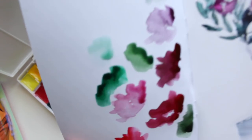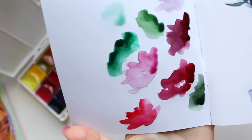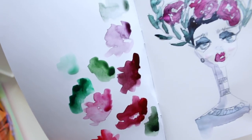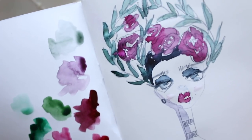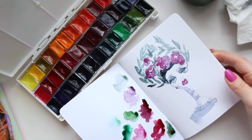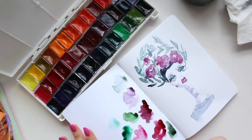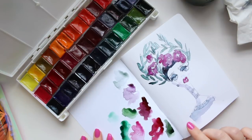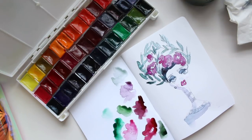There you go. I hope you can see the colors. This is not watercolor paper, but like I said, I'm using it for drafting, and that's all I need to experiment on. I don't need to have the best paper, because I know that if it looks good on this paper, on watercolor paper it will look even better. So for me, that's good enough.